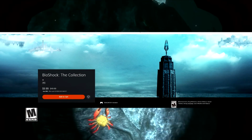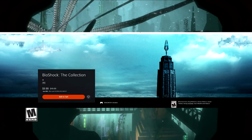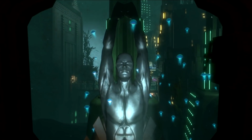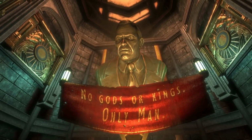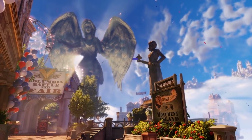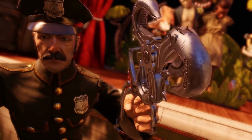Lastly, Bioshock the Collection, 80% off for $9.99. I mean, I've recommended this so many times. Bioshock 1, Bioshock 2, Bioshock Infinite. Infinite is my favorite. One of the best made first-person shooters from a control standpoint, being responsive and just having satisfying gameplay, I thought it was really good.